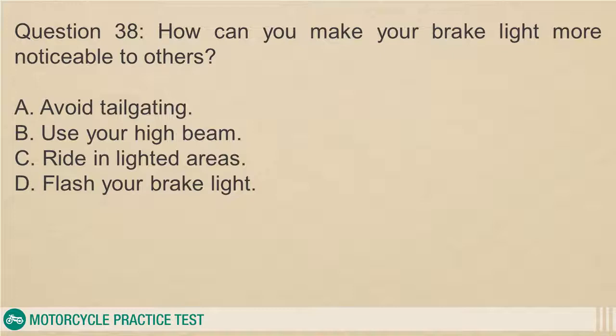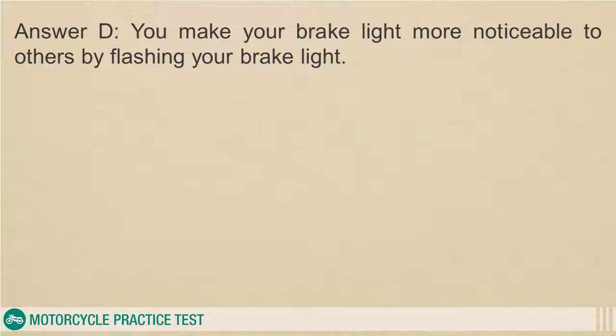Answer D. Another vehicle may try to share a lane with you in heavy traffic when they want to pass you. Question 37. When starting off on your motorcycle, you should start with your right wrist. A. Up. B. Locked. C.